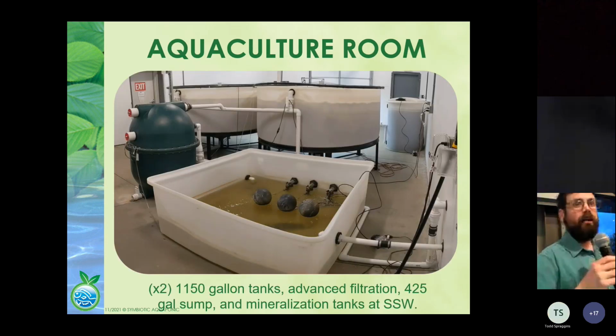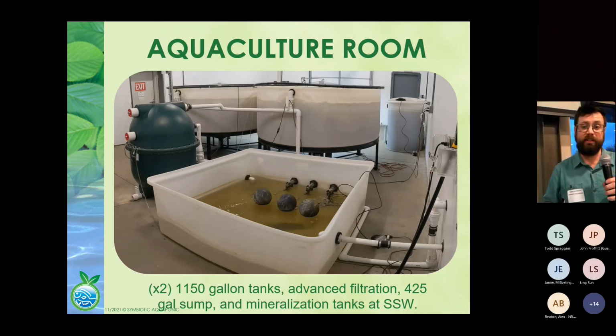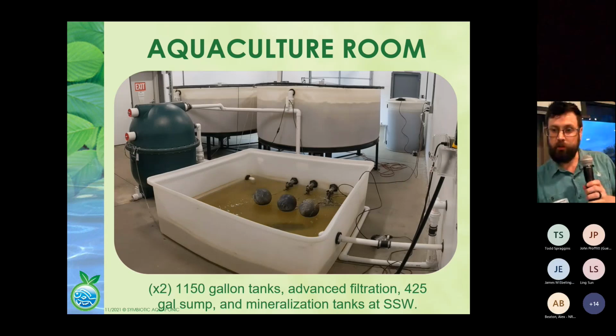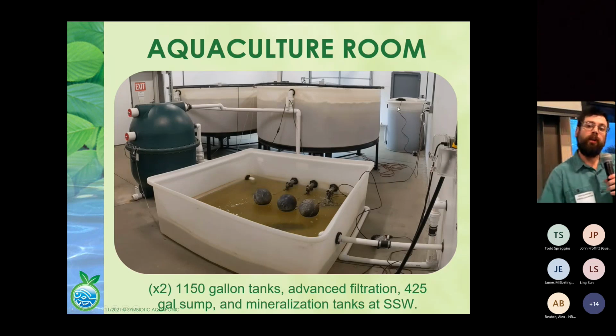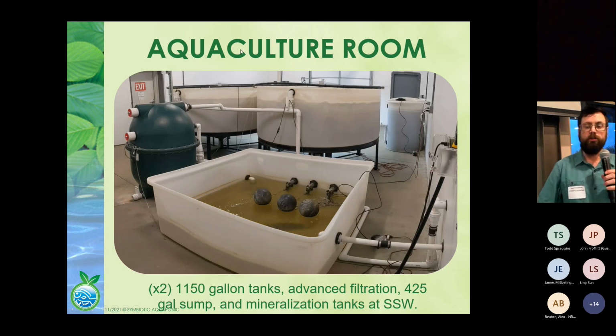Here's where we get a lot different from most people. This area here is our aquaculture room. This is our nutrient generator for the entire facility. You've got 2 1,000-gallon fish tanks, a 425-gallon sump tank, and over here is the mineralization tank that I was talking about. We strip all of our excess solid nutrients with this mechanical bead filter, place them into this tank with aeration for 30 days before adding them back to the system. It is a zero waste, zero water usage system.